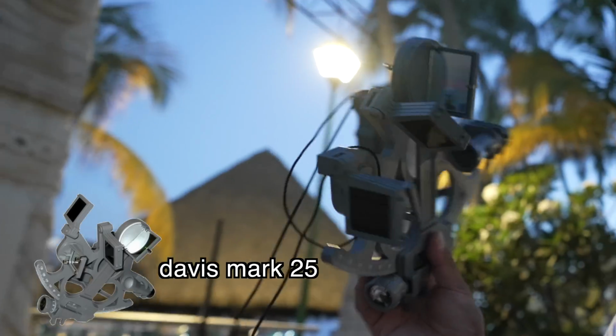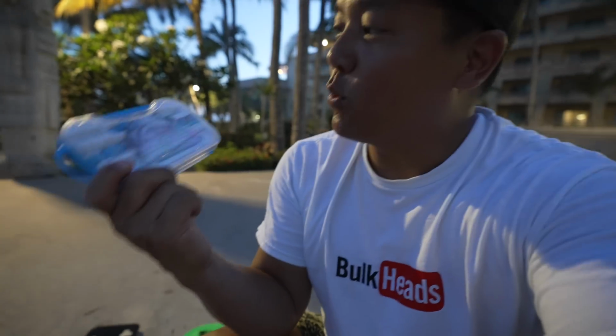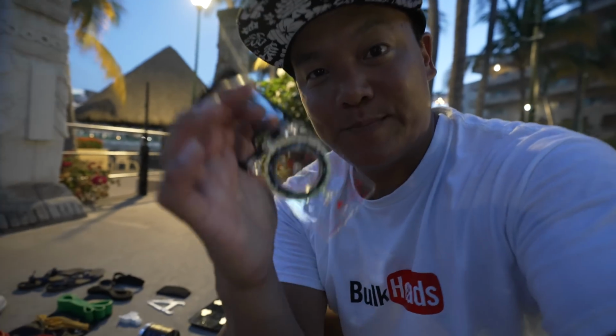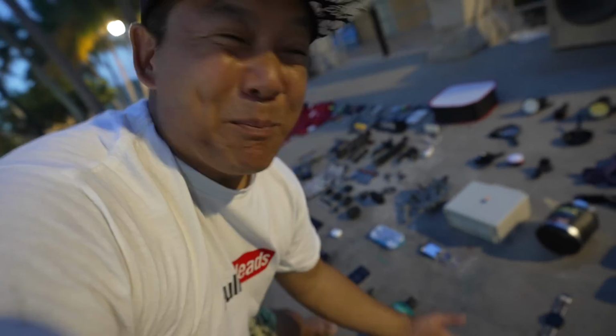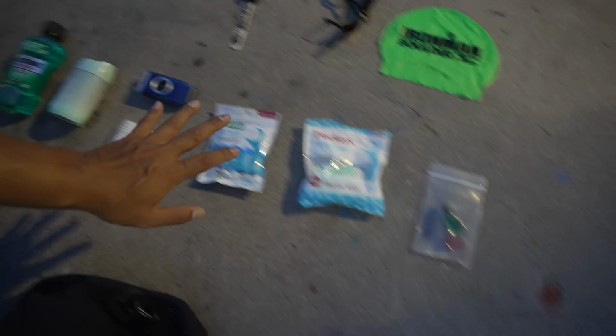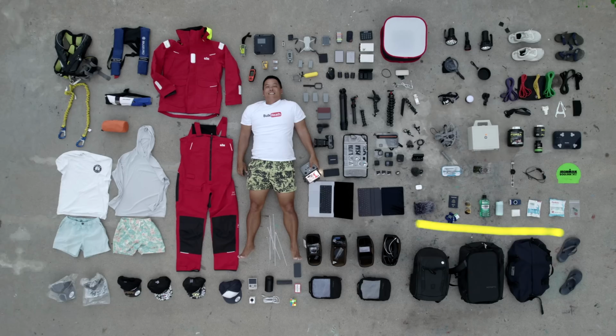You ever wonder how people used to navigate when they didn't have GPSs and stuff like that? Sextant. And while we're at it, we'll make a video about making our own sextant with a protractor kit. I stole this from the kids. And compass. Here's some of the boring stuff, but I gotta show it to you anyways because it's part of everything I'm bringing across the Pacific. We've got toiletries, dental floss, portable water pick.